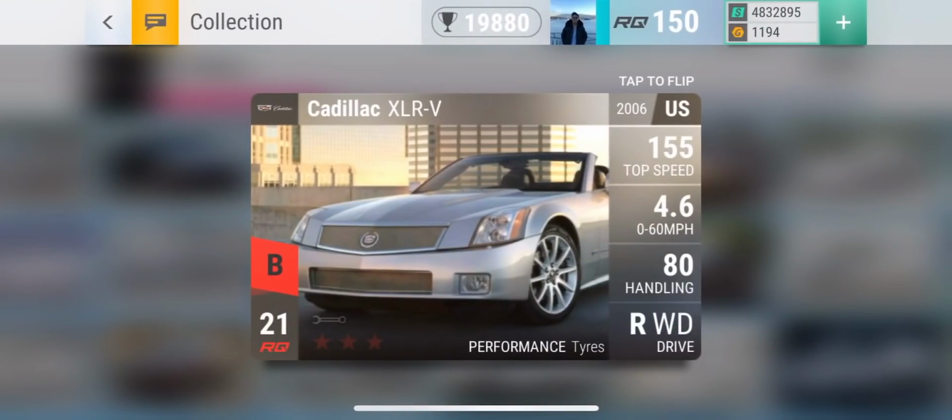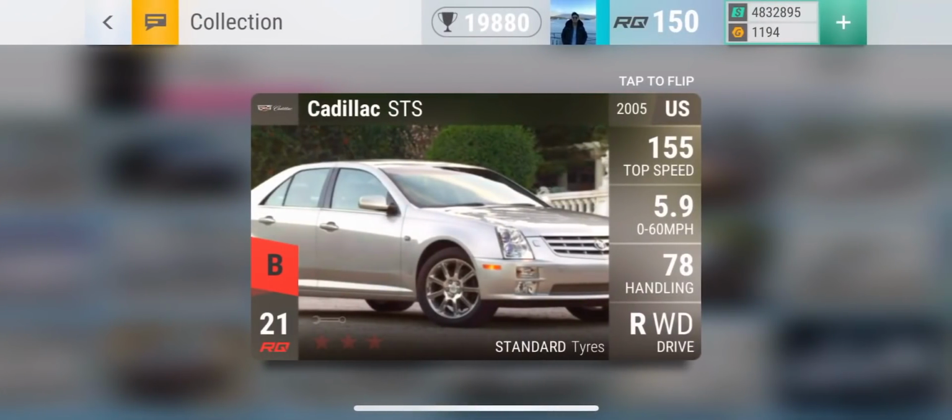Next is the Cadillac XLR-V. Very nice and impressive convertible. It's very fast, MRA is decent, and handling goes up to 89 if you upgrade it to 969. Could maybe even be 90. I do own this car, and it's pretty good. Followed by that is the Cadillac STS. It is a standard tire beast.